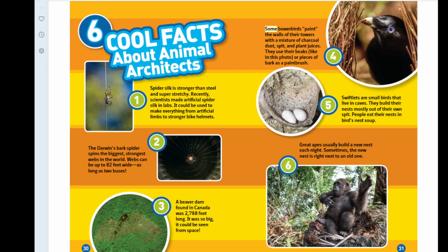4. Some bowerbirds paint the walls of their towers with a mixture of charcoal dust, spit, and plant juices. They use their beaks, like in this photo, or pieces of bark as a paintbrush. 5. Swiftlets are small birds that live in caves. They build their nests mostly out of their own spit. People eat their nests in bird's nest soup.